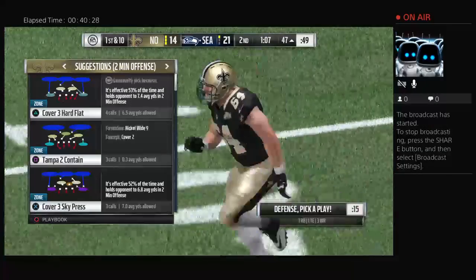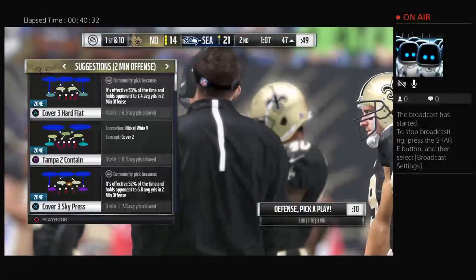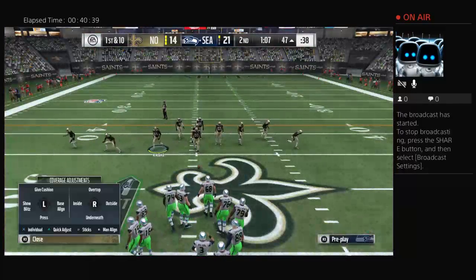Seattle now ready to march out onto the field. And last time wasn't pretty. 1 play and an interception. We'll see if they can do better. I want to see if they want to go ahead and throw the ball again on this drive after what happened on the last one. Throw it on the first play, give the quarterback some confidence, see what happens.